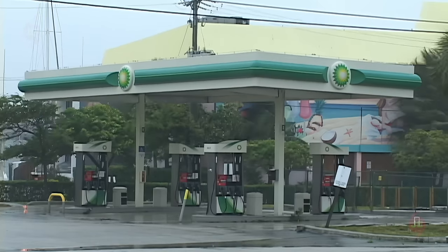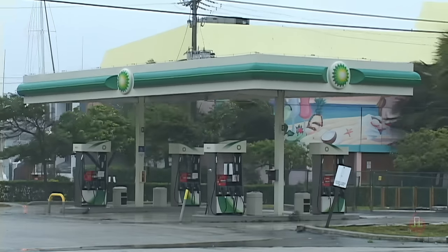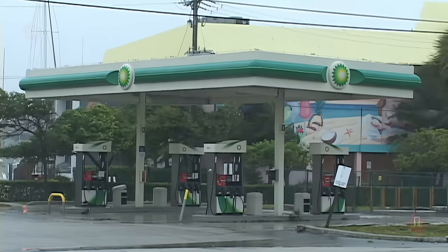I drove south towards Fort Lauderdale when I came across this gas station overhang flapping in the wind. Looks like the money shot to me, I thought.